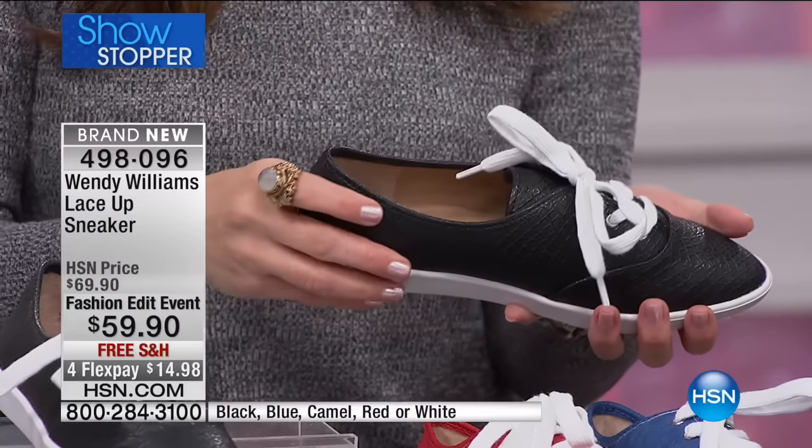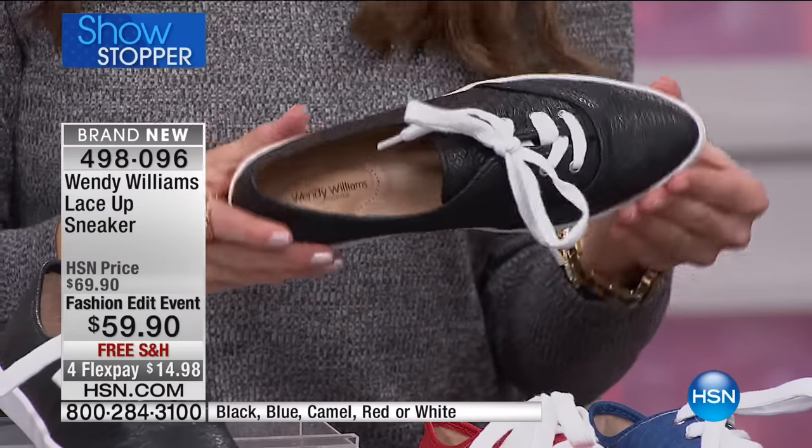I love your passion. So I hope you love these. I love all of the footwear in my line, but this particular shoe speaks to my heart in ways you'll never know.